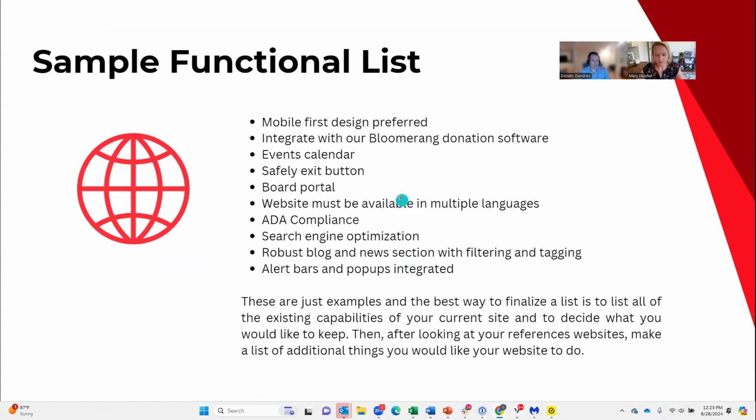And I apologize for the wording of the slide. I do want these slides to be useful when we email them out as a PDF as well. So these are just some examples.